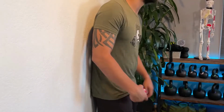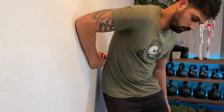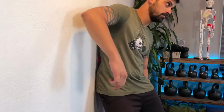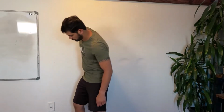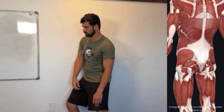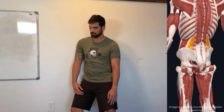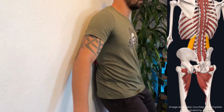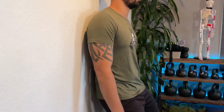To release the QL, grab a small ball and lean up against the wall with the ball pinned into your lower back and to the side. Now, to get to the QL, it's best to go into the wall at a 45-degree angle, get some pressure, and then rotate your back into the wall in order to target the QL a little more.